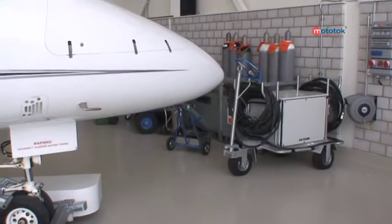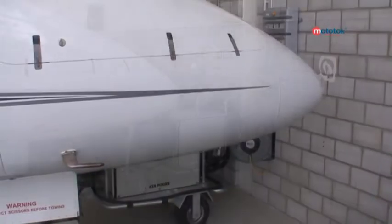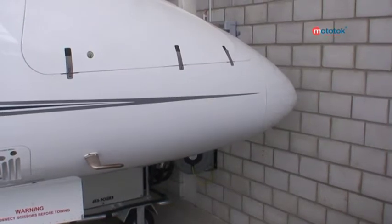With MotoTalk, you park your aircraft exactly where you want it, to the centimeter, and save room as a result. Only MotoTalk makes full use of the smallest parking spaces in the hangar.